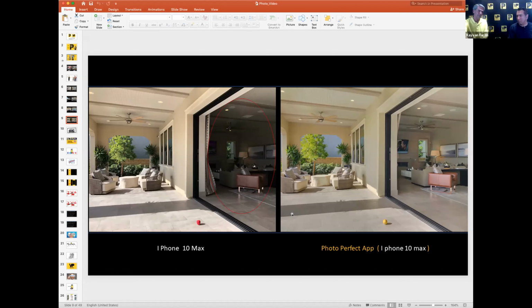So in your business, this is going to cost you about $150 on every listing. It's going to cost you $1. And all you do is tap your phone just like you've always done. There's no way to fail with the app. It literally just takes the picture better.